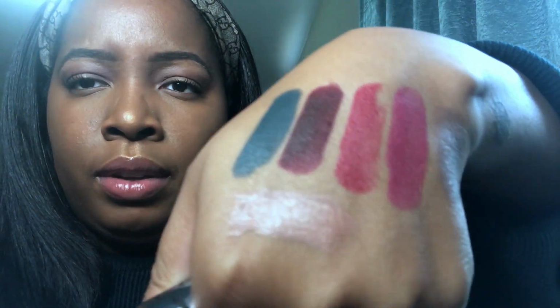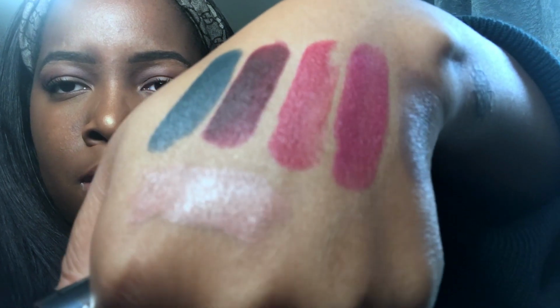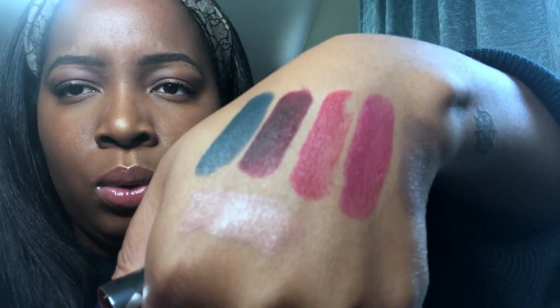I'm loving these colors. They're all colors that I would have bought by myself. Yeah, I definitely do need a lip liner for the last color, Bikini Bottom. I don't know if you can see it. It's definitely more cool than anything. See, it's almost too nude. Like it would fit.